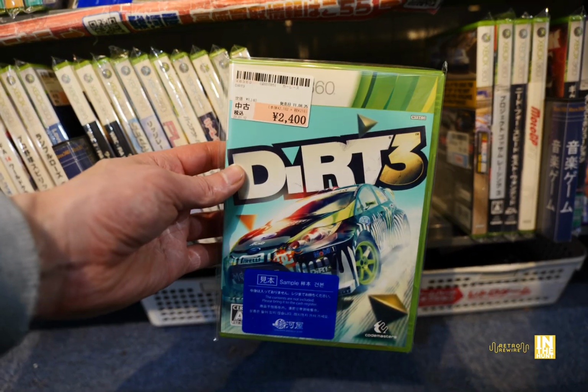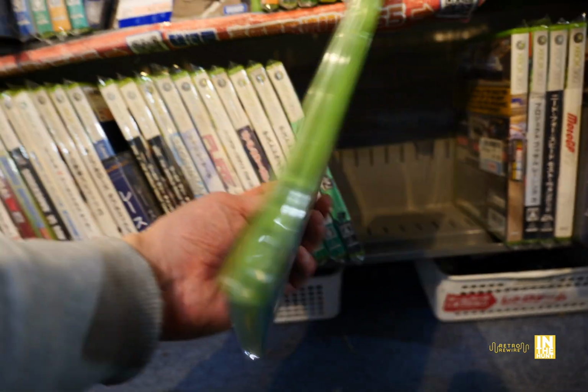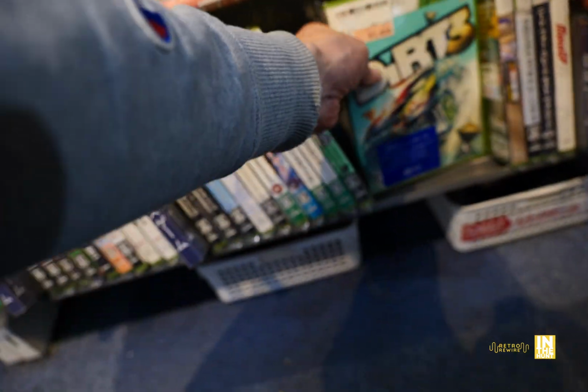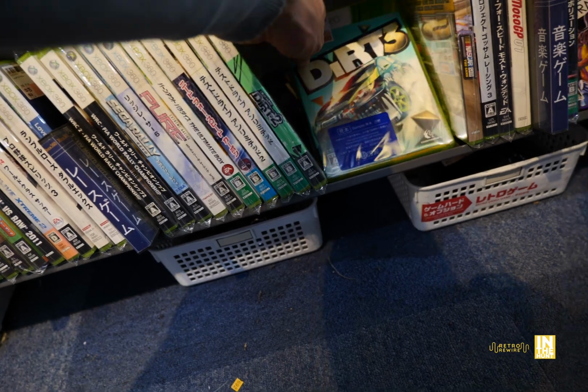And then we have Dirt 3 coming in at 2,400 yen, another great rally game. There's a lot of great rally games for the 7th generation. A lot of great stuff.